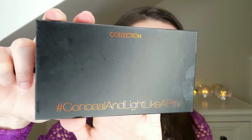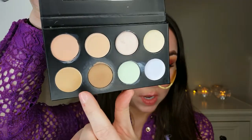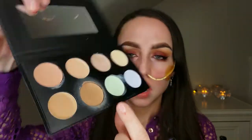I just use the Complexion Conceal and Light Like a Pro palette. This is basically a concealer and colour correcting palette. I just go in with this green colour, and that just counteracts the redness. So I just use a little concealer brush. This is by Daly. Then I'll just go in with my damp Real Techniques makeup sponge and blend that out.